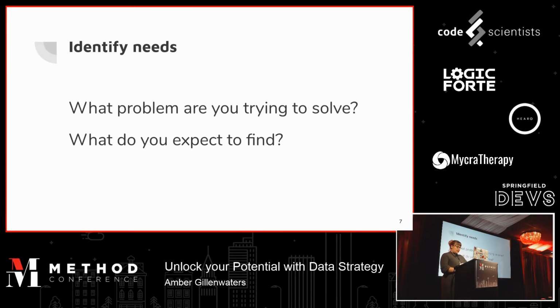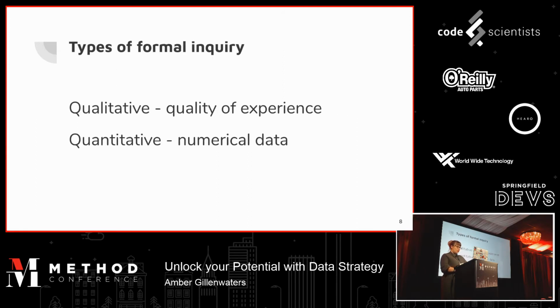I talked about that briefly in the overview. You want to consider what you are trying to solve, or what you want to describe, what you want to estimate, what you want to predict. There are two types of formal inquiry. You may have heard these terms before. You may be considering qualitative or quantitative.